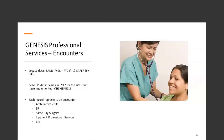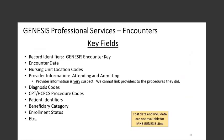Professional services data. Legacy data started in 98, and it begins in 17 again, just like the inpatient data, and each record represents an encounter. So visits, ER, same-day surgery, inpatient professional services, things like that. Key fields: we have the encounter key, the encounter date. Again, it's the MEPRS code, not the nursing unit. I got a little ahead of myself; we don't have those added yet. Provider information, again, it's suspect. It's the same issue I was talking about earlier. Diagnosis and procedure codes, patient, beneficiary category, enrollment status. Right now, we don't have any costs or relative value units for MHS Genesis sites. Those are things that we're still working on.